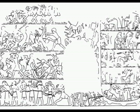So we see here it's not really clear what happened, because ladders would have been used during the assault mostly. So at this point you have the enemies having already surrendered, in a situation in which probably these were not very large settlements, but still, it could all happen very quickly in a way.